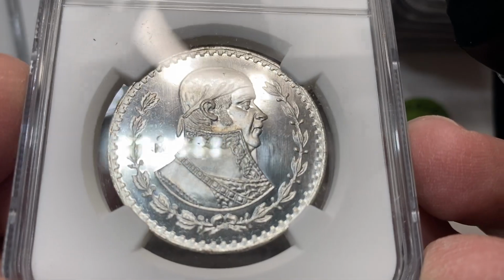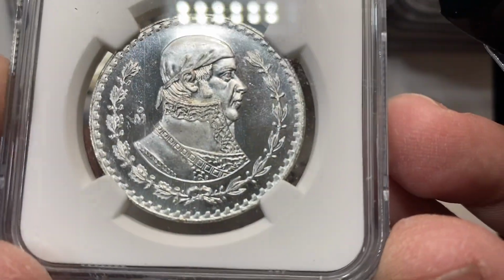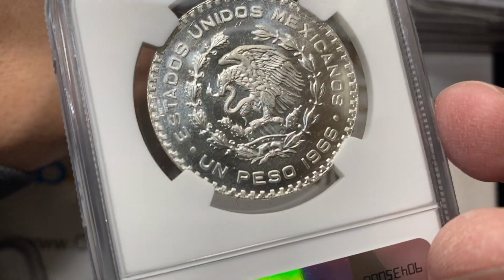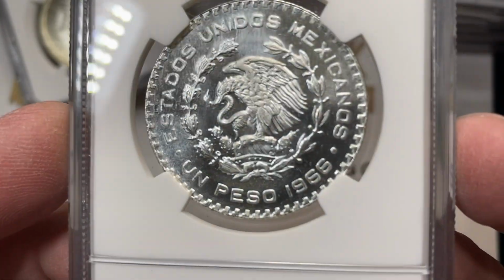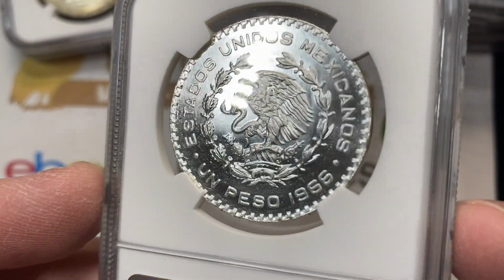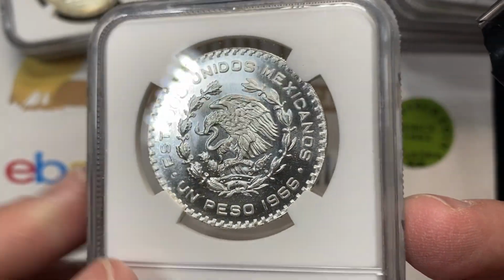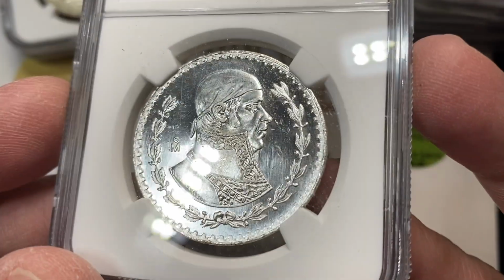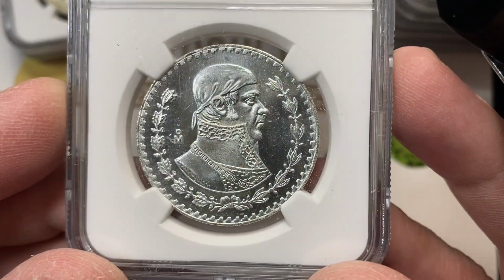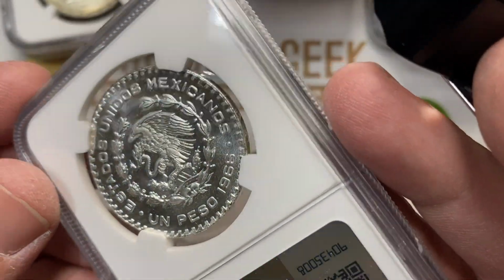All right, so this is, what would I call this? This is the equivalent in the US to me sending in a steel penny and trying to get a proof like on it. This is your un peso. So these are 10% silver. They're actually silver plated, one of the few circulating coins that's actually silver plated, from the mid 60s. And I see a lot of these. And this is the first one I think I've sent in to get graded in a long time, if ever, because it was just stunning. And all I want is just to get a little PL on there or a star.